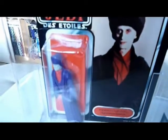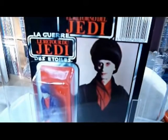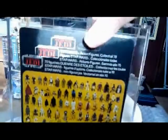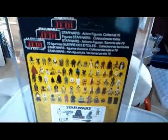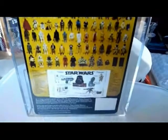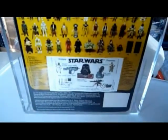And let's see if we can get the figure better. Okay, I've got this on Power of the Force as well, and that's on YouTube. And we can get a good view of the figure and the card. Okay, so tri-logos these days aren't considered second rate like they used to be back in the early 90s. And there's the actual tri-logo back, which you've seen so many times because I've got a lot of tri-logo on YouTube.